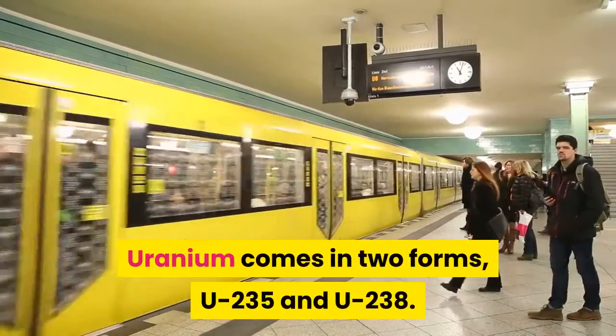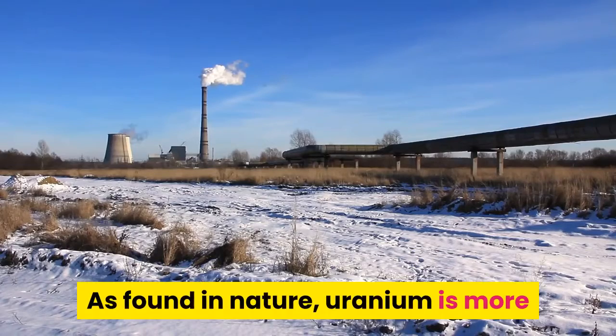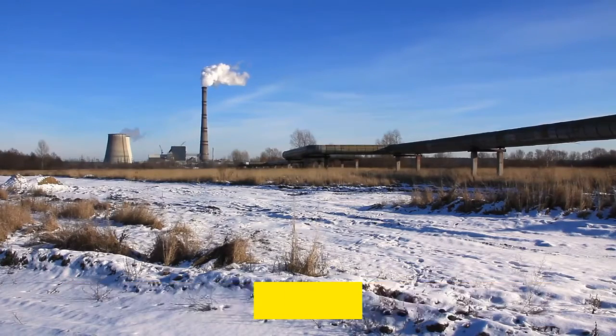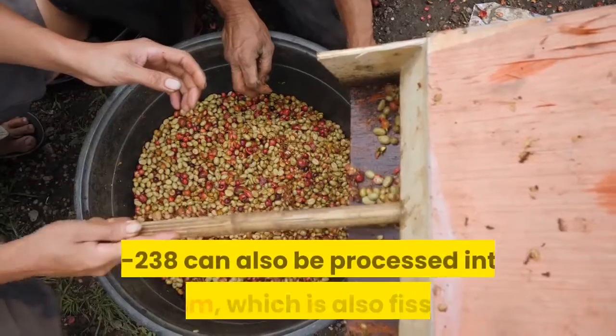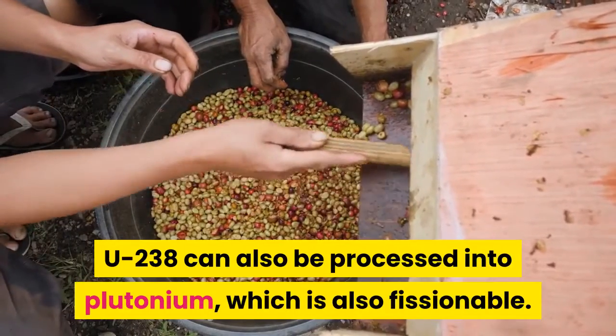Uranium comes in 2 forms, U-235 and U-238. As found in nature, uranium is more than 99% U-238. Unfortunately, U-235 is what is used in power plants. U-238 can also be processed into plutonium, which is also fissionable.